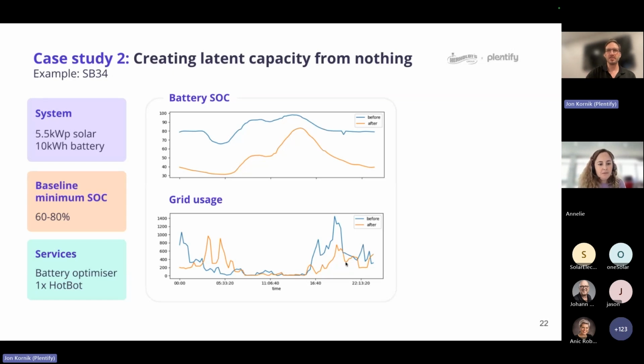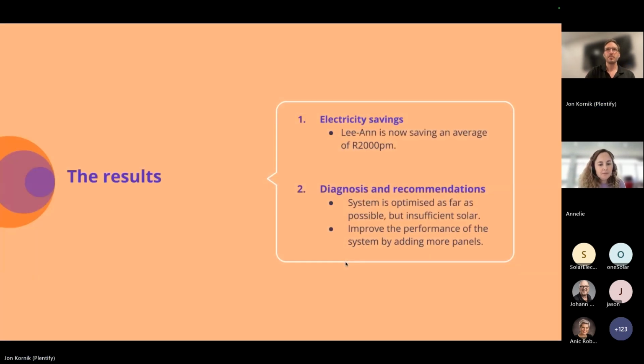What these things tell us together is that, it's great, we've managed to increase Leanne's solar consumption by 2,000 Rand, but there's actually a lot further that we can go. The system is optimized as far as possible because we're fully utilizing their solar panels, but we can further improve the performance of their system by installing more solar panels.